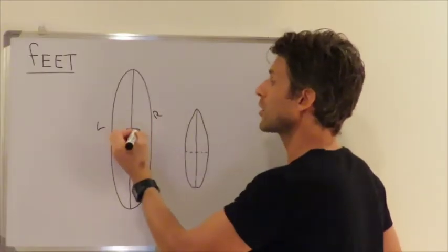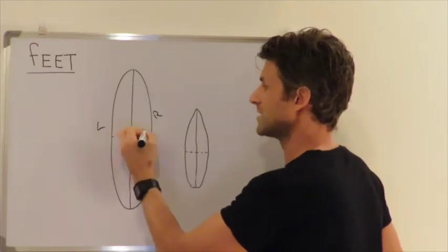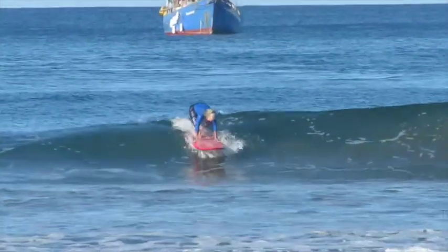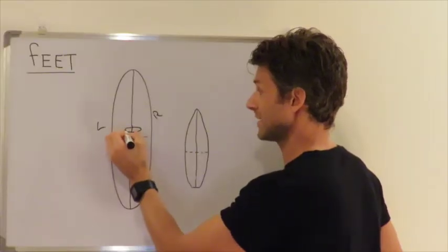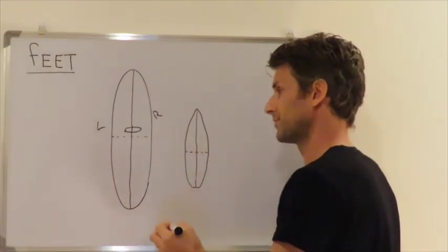A very, very common problem is that people will pop up to their feet with their feet off center, kind of like that. That's going to make it very, very difficult, and it makes the board behave in very unpredictable ways. So what we want to do as a matter of priority is make sure that at least our front foot is right in the center of the surfboard.